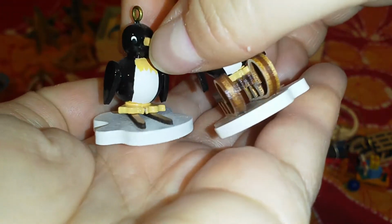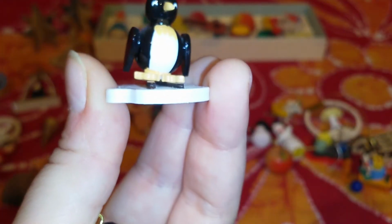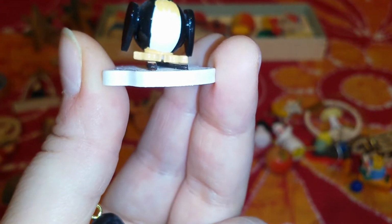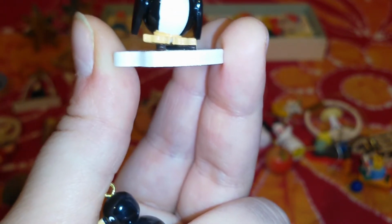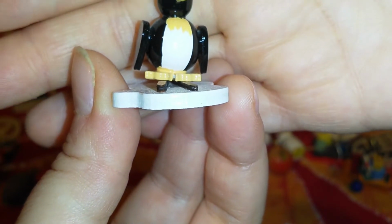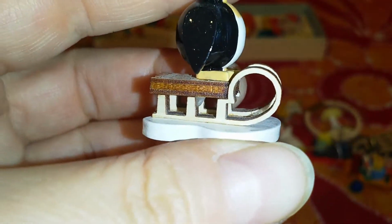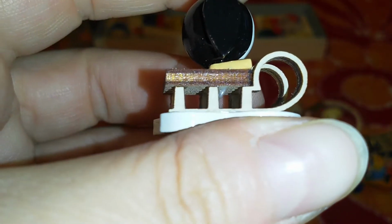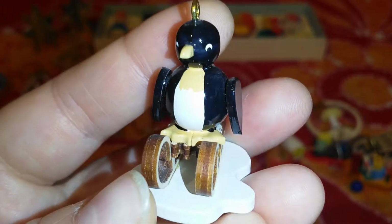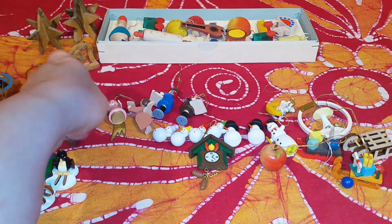And this little guy here reminds me of myself, because my left leg is longer than my right leg, and you can see his ski under his right little foot is thicker than the other one, and that would fit me. But penguins are pretty cute, and this one is on a sled. Oh, there's a bit of glue visible. Yeah, pretty cute. I have no idea where these are actually made.